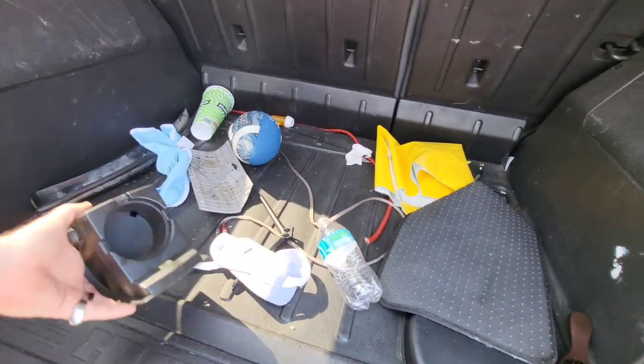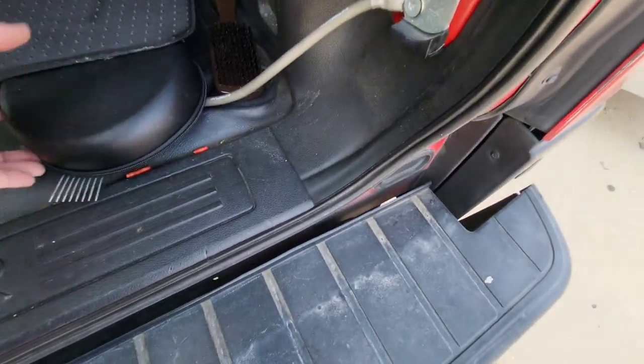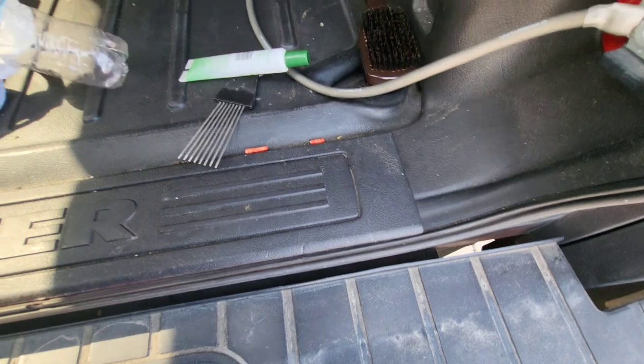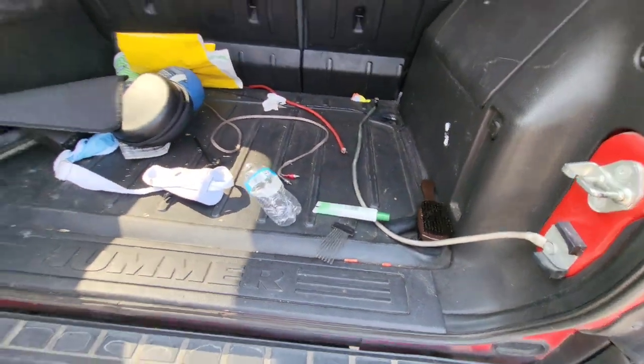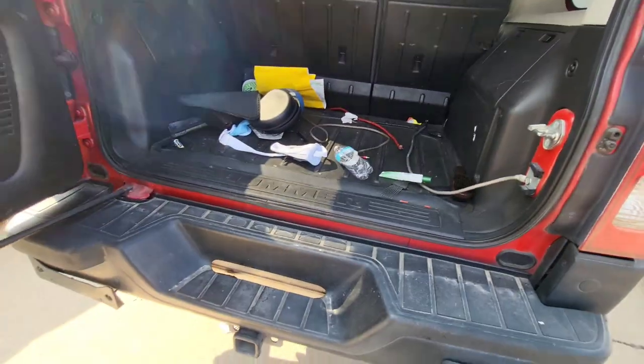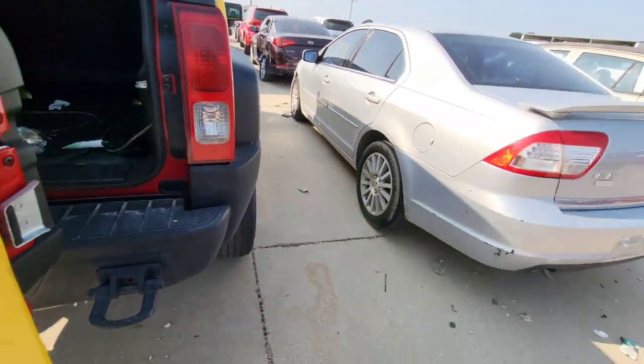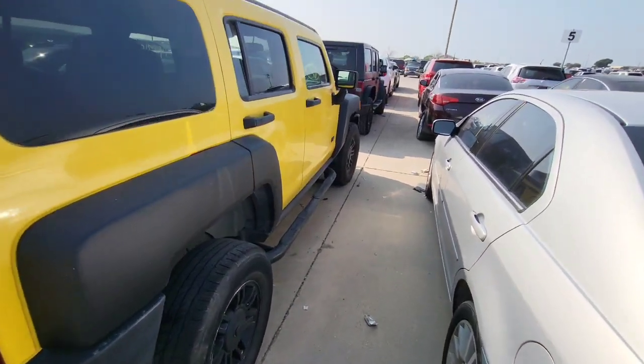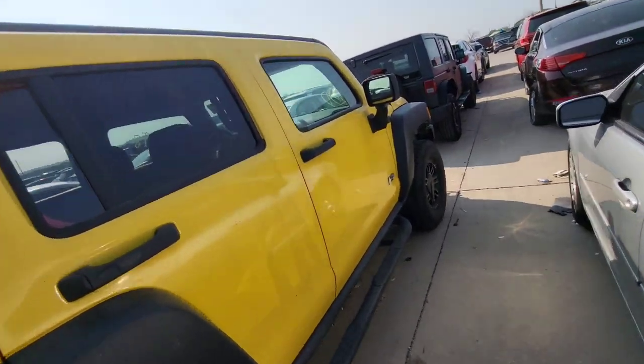Cup holder for this from somewhere. There's a ground right here. So the wires for the ground and the amp and the power are right here, and there's the plug-in for that for your system. All of that's already there. Big tailgate. She might not be so bad, except that she's flood damaged.